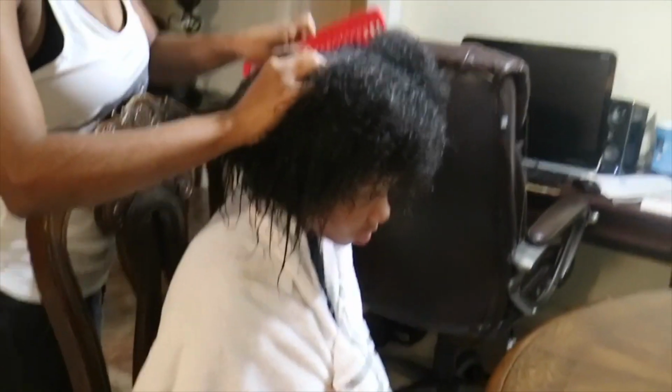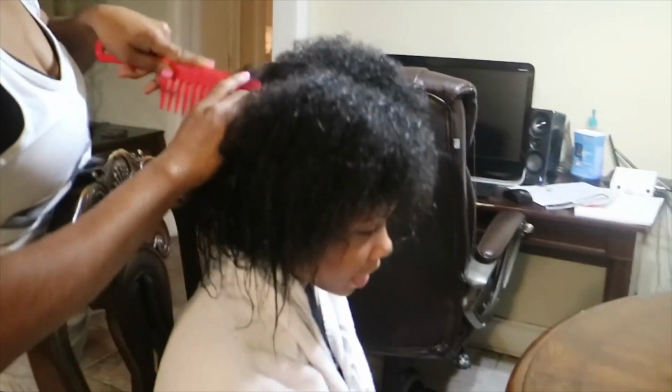With this much body, this much length. And today marks year two of my post big chop. I haven't even washed it yet.